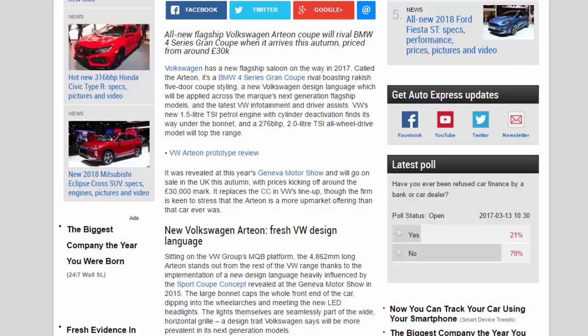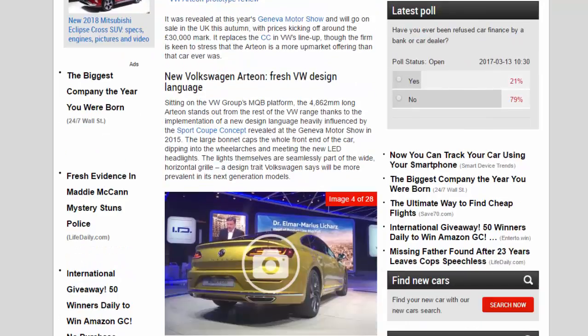It replaces the CC in VW's lineup, though the firm is keen to stress that the Arteon is a more upmarket offering than that car ever was. New Volkswagen Arteon, fresh VW design language.